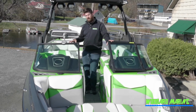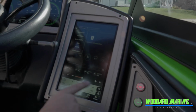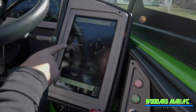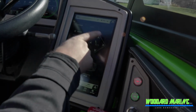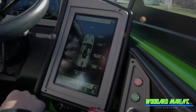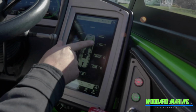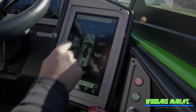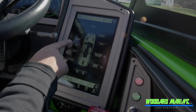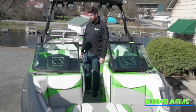When we go through the helm as well, you're going to see this Vision Touch screen with the multi-folder option for your lights and switches, for your surf, ballast, wakeboard, auto wake, all on one screen with rider profiles. And then of course you have your information for the boat itself in hours, and you can set it to cruise, you can set it to go back to dock. There's a lot of different ways to take advantage of the systems that are in here, and we'll take you through on the screen with that.